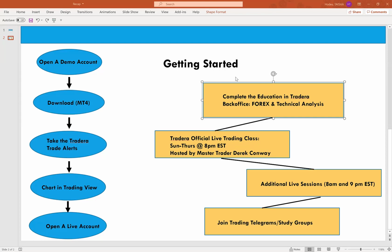So you log in, and on the left, there's a link for live trading sessions, and you can join in that way. And if for some reason, with time zones all over the world, you're not able to make it live, the company records those sessions. In Derek's classes, he will go over marking up your charts, marking up your support and resistance zones, and then go over the strategy for trading zone to zone.